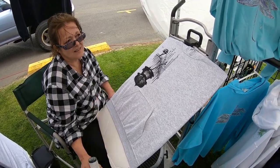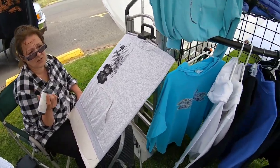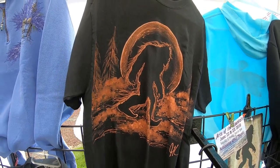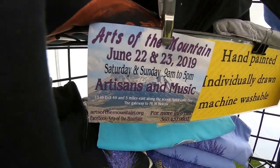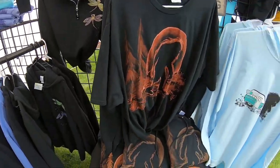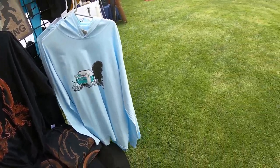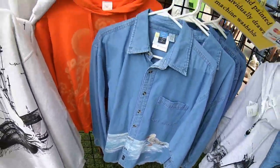I like it. The Bigfoot is different. That's called color discharge. It's like bleach. Oh, wow. So I draw it on, wash it, dry it. And I go back and do it some more with a paintbrush. Then I wash that and dry it, and then I do a little bit with a sponge. That's how it comes out in different colors. That's amazing. Oh, I love it. Wearable art. I love it. Yes.